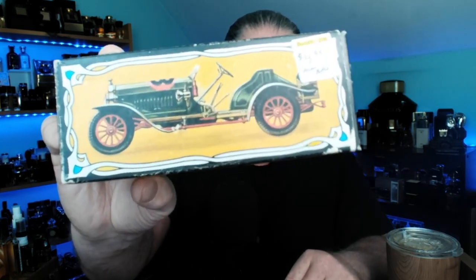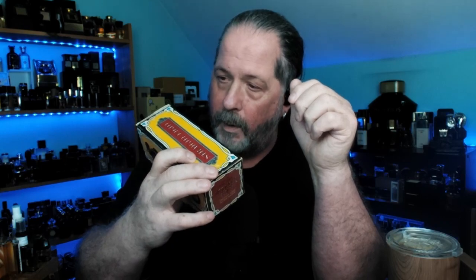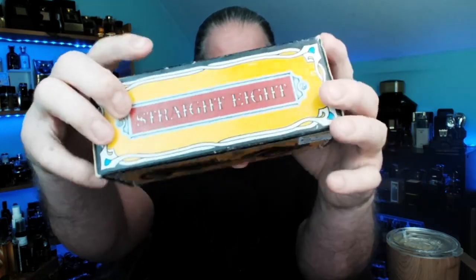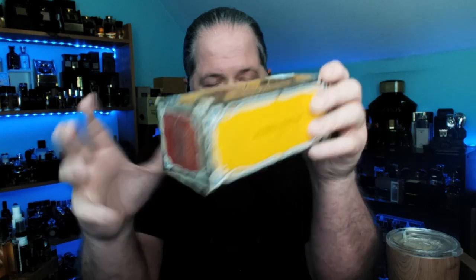This is the box, and you can see the price tag there. I paid $4.99, $4.95, or yeah, $4.98. And this is the packaging. I just wanted to. And what this one is called is, let's see if I got it, Island Lime.